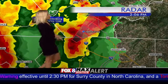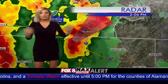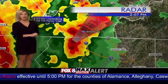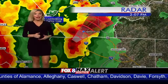And I do want to mention that right down here, you can see in Mount Airy for now, just seeing a little bit of rainfall. But I do anticipate as this continues and this warning stays in place that we will see some of these storms start to linger over that way, especially near I-77. And the rotation could certainly pick up.